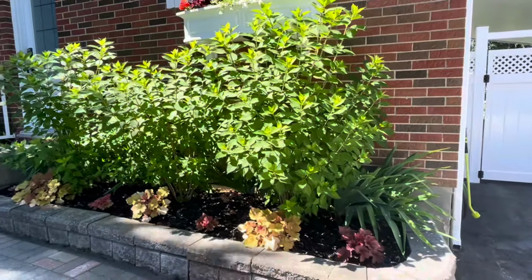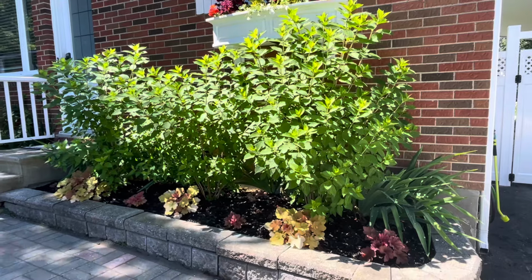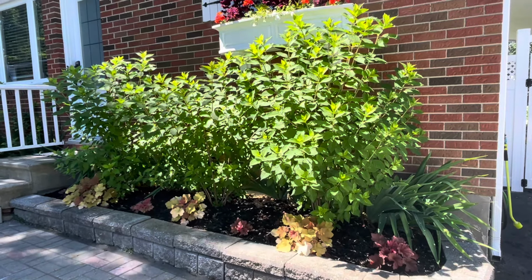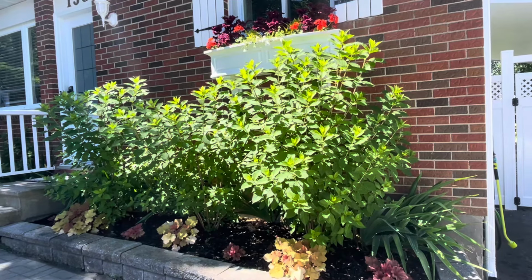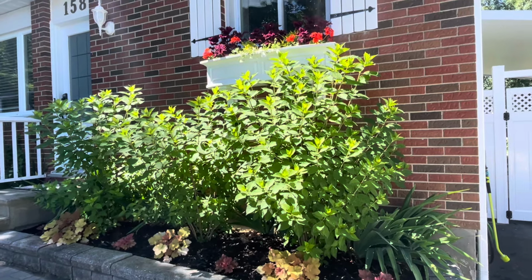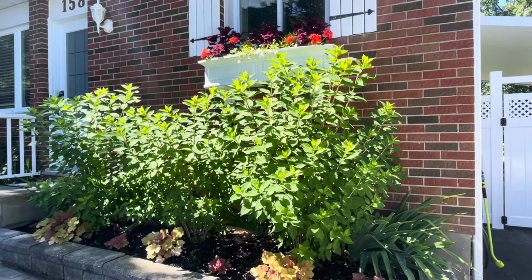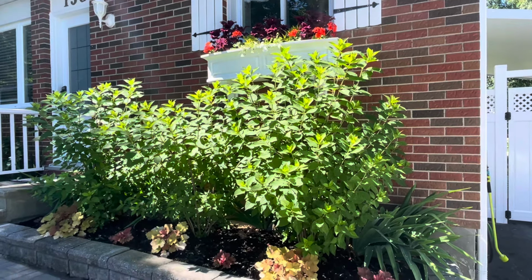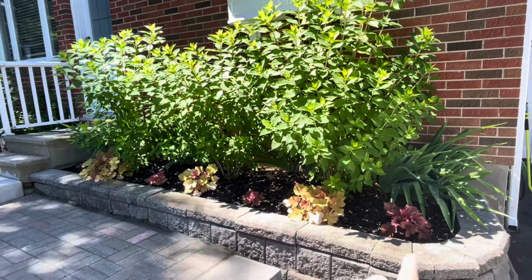Here against the foundation, we have really big limelight hydrangeas that I'm going to have to start pruning properly, like a third down every year, because it's already reaching the top and it's only, what, its second summer? Gosh. And I also have the same look, right, of the caramel and Rio heucheras.